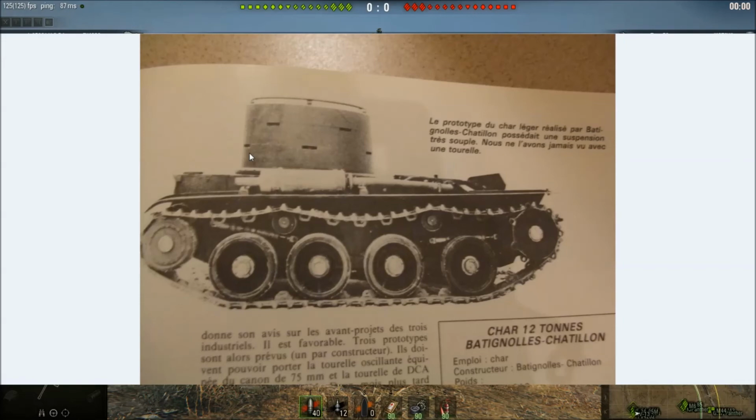But anyway, you could see that the turret isn't designed, and it's mounted further back on the tank than it is in-game. So this was going to be a rear-mounted turret in real life, but in-game it's actually central-mounted. But regardless, in September 1951, the French government awarded the contract to AMX, and as a result, further development and trials on the Batchat 12T were cancelled. But we do have a version of this tank in-game.